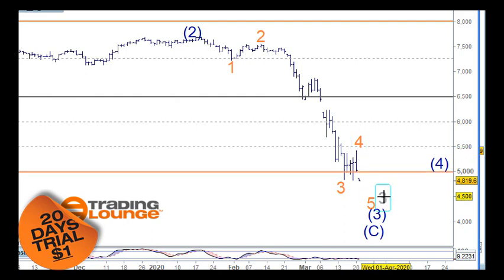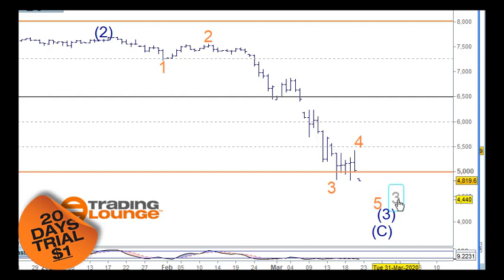So I think where this, see how I've got the grayed out wave 3 here? I think for the FTSE, that's what we're actually looking at here for this. But we'll get into that. But in the meantime here, we're still looking for this wave 5 to move down lower here.